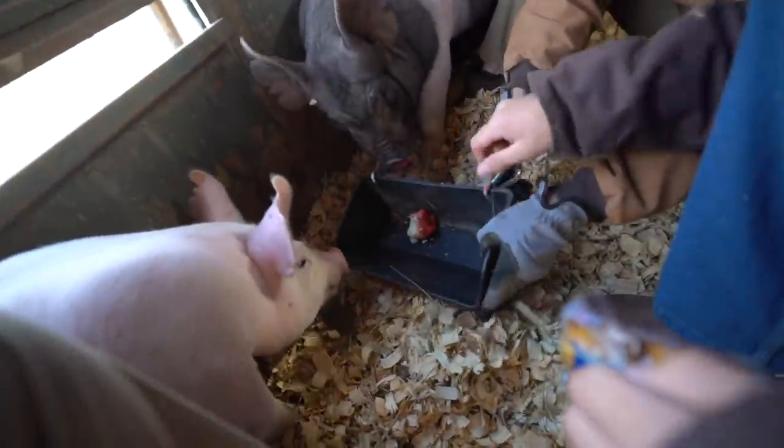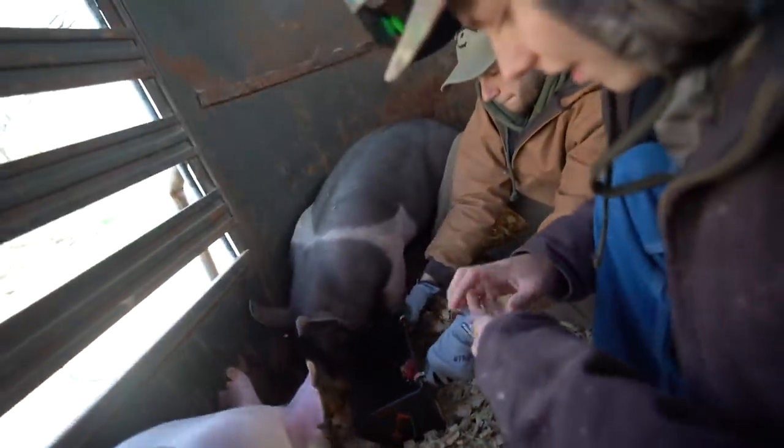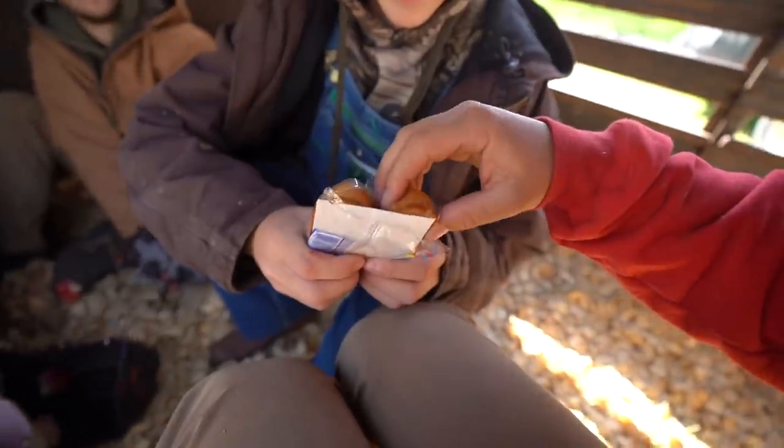There we go. Now we got you a little food trough here. What else? We got Twinkies? Yeah. All right. I call half a Twinkie. There we go. Oh, yeah.